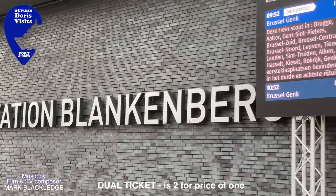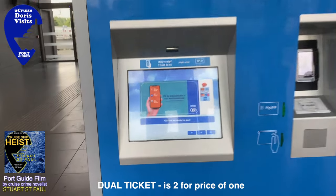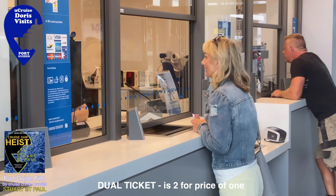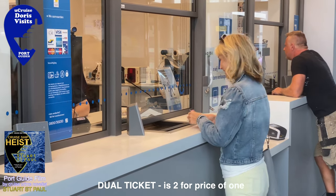So I give you a dual ticket, you only pay for one person. Oh. And you travel with two. You travel with two and you pay for one. Two for one. Bargain. Thank you. So it's 6:40. Thank you very much.